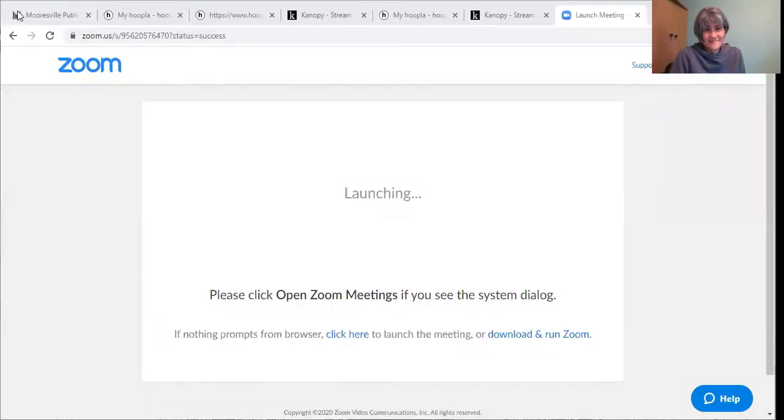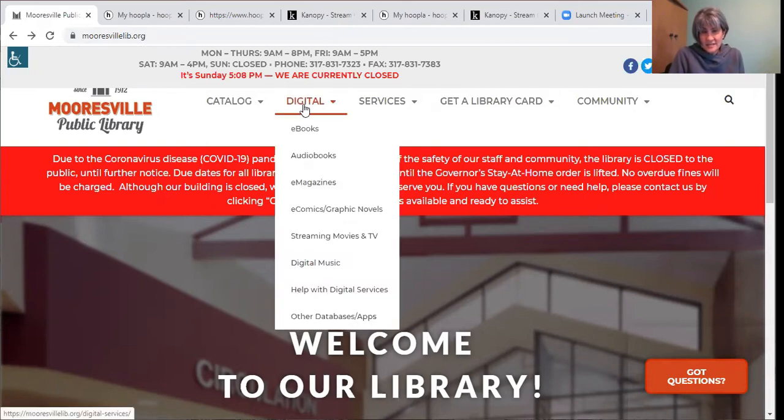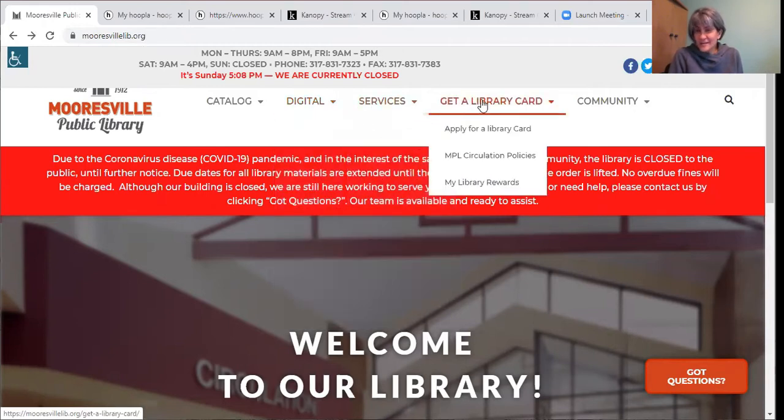I'm going to share a screen here. If you type in mooresvillelib.org, the library website will come up, and at the top of the screen is a pull-down menu under digitals of all the digital items that are available through the library with your library card. If you don't have a library card, just scan on over and then under Get a Library Card, and you can apply for one online.